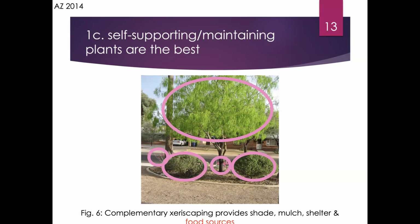We were able to actually have a comprehensive garden that was easy to maintain and also was able to provide everything I needed it to provide for both me as well as the various wildlife that I wanted to attract to the area.